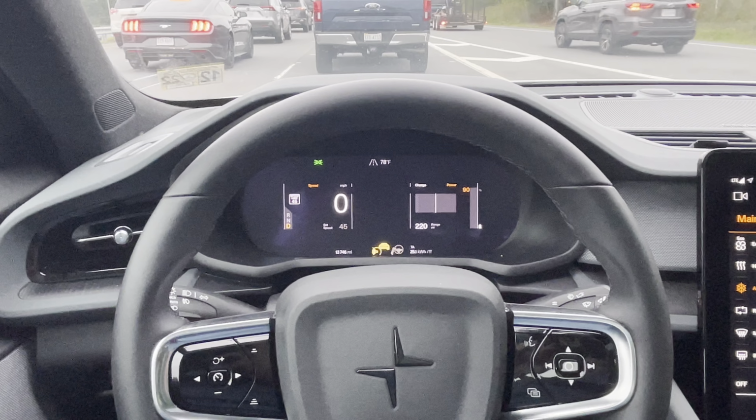I don't know how it's going to handle these cars merging in. This is very challenging to say the least. Whoa, whoa, oh my gosh, whoa. Okay, well, I got to give it a little gas or acceleration there to keep that person over there from running into them. Yeah, I'm having to do a little bit of pushing the accelerator here. But this is pretty heavy traffic, as you can see.